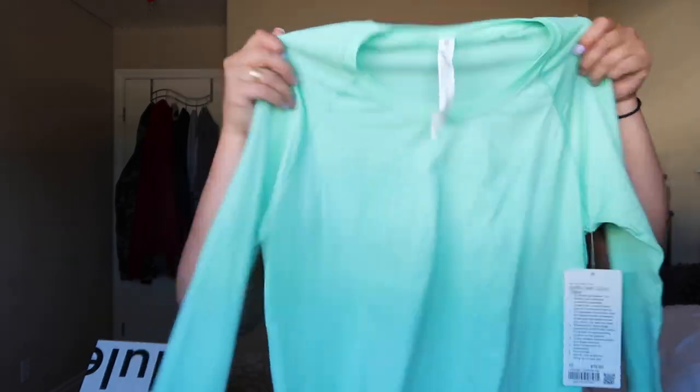This is beautiful. So next I got another Wild Mint color. This color is so pretty and so beautiful for summer. I got, surprise, a long sleeve Swiftly Tech race length in Wild Mint. Beautiful. I love these. As you can tell in my previous hauls, I literally have one of these in every single haul. I think I have black, gray, strawberry milkshake, this one, which is Wild Mint, and then I have one coming up, which you'll see in a little bit. And yeah, they're just so easy to throw on. They are breathable, so you don't get that hot in them for a long sleeve. So love that about them too.